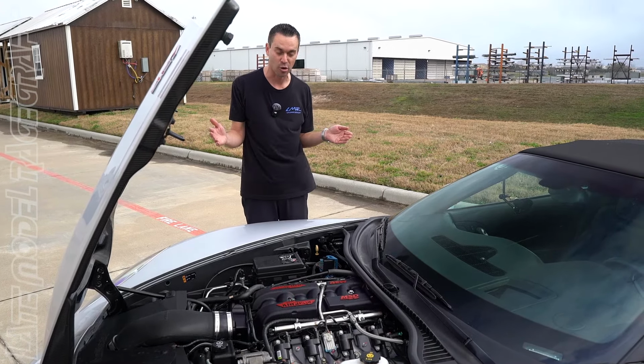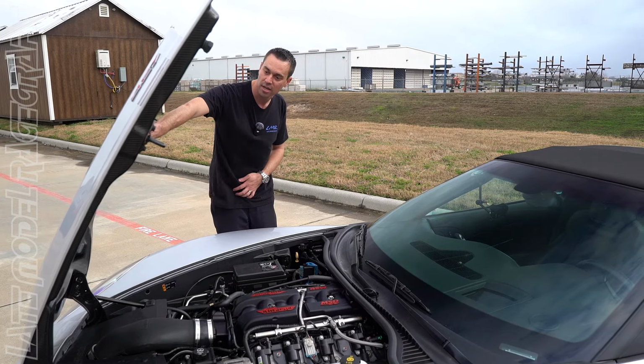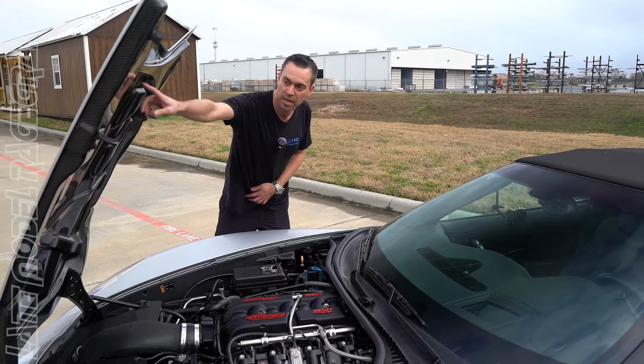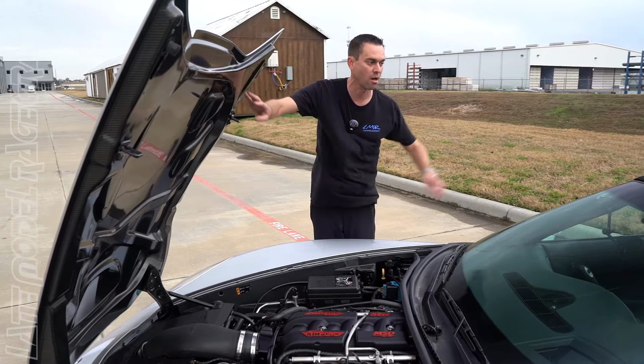Out of 2,500 total being built, we've built quite a few that have, look at this beautiful carbon hood on this thing. It's just like an LS9, just without the opening for the C6 ZR1. So you got the carbon fiber hood as well as the convertible.